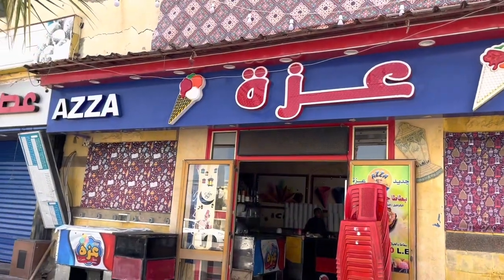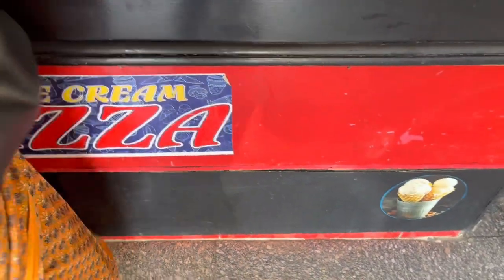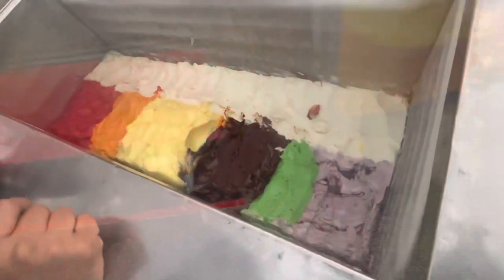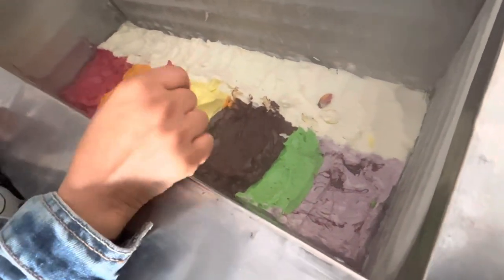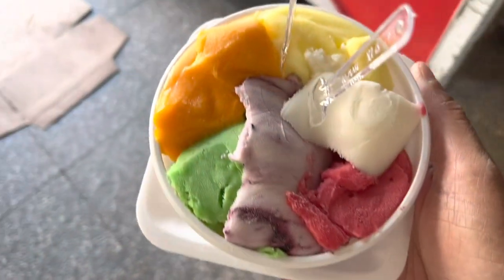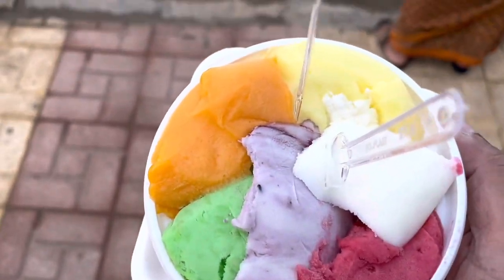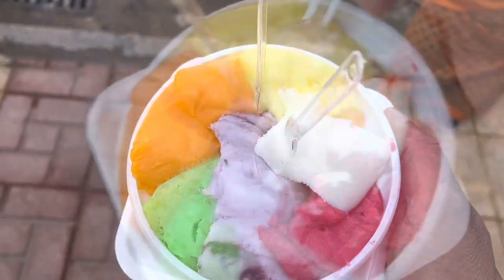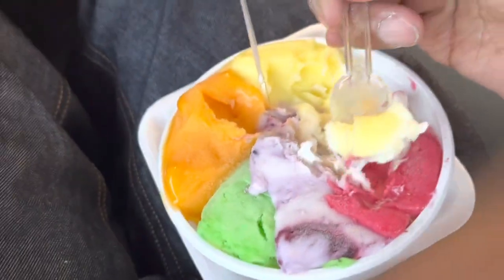So we came to this restaurant called Azza, where we are tasting the traditional signature Alexandria ice cream. The cost is 45 Egyptian pounds for one cup like this. I asked for an assortment of ice creams like this. The taste is awesome.